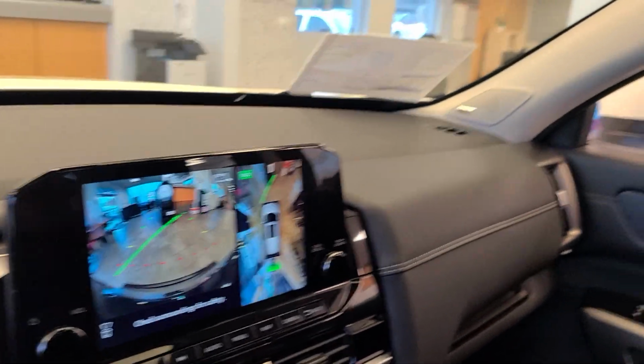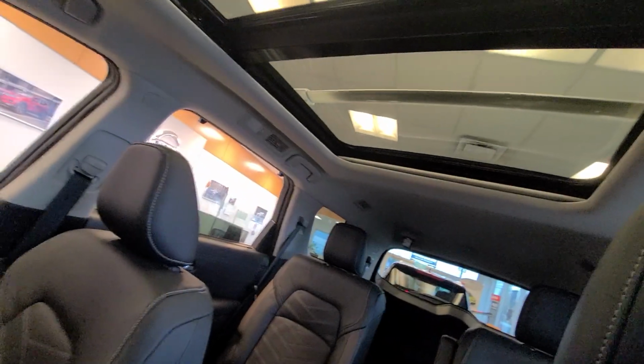Other than that, we've got Bose audio. There is a huge sunroof stretching all the way to the back seats there. They're really, really nice vehicles. Again, I don't know if you guys will consider a new Pathfinder or not, but they're super nice. They did a phenomenal job with the redesign, and they're definitely worth consideration.